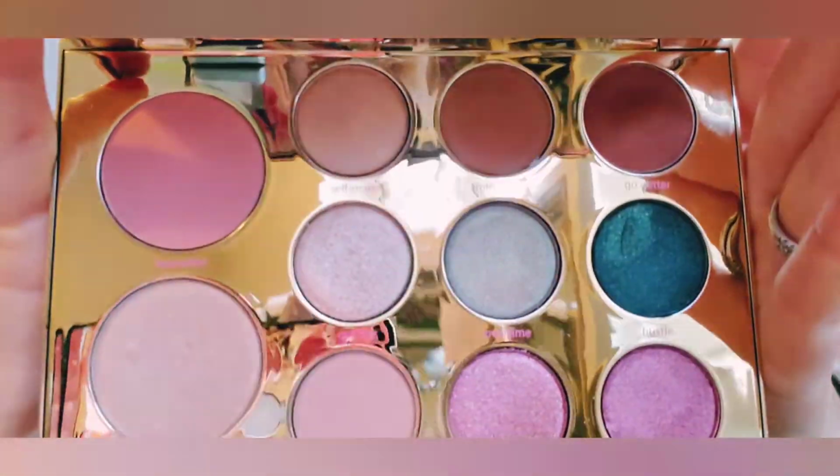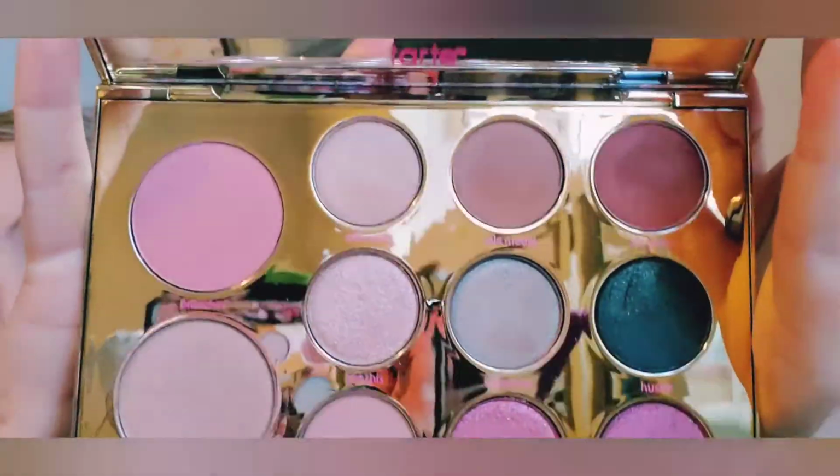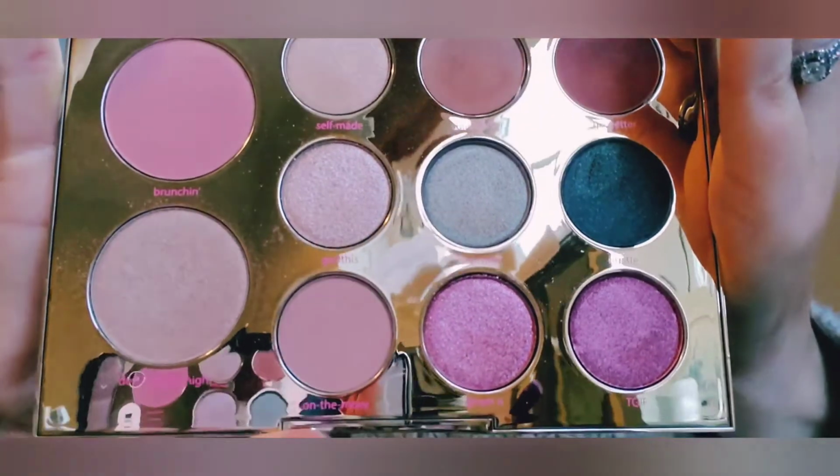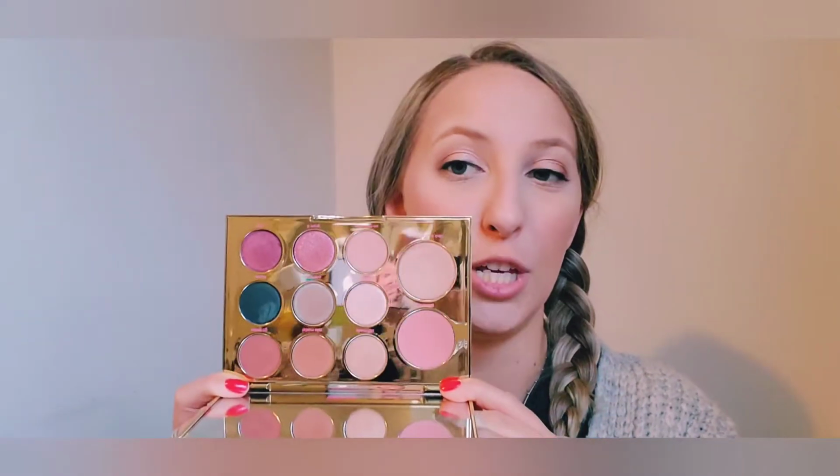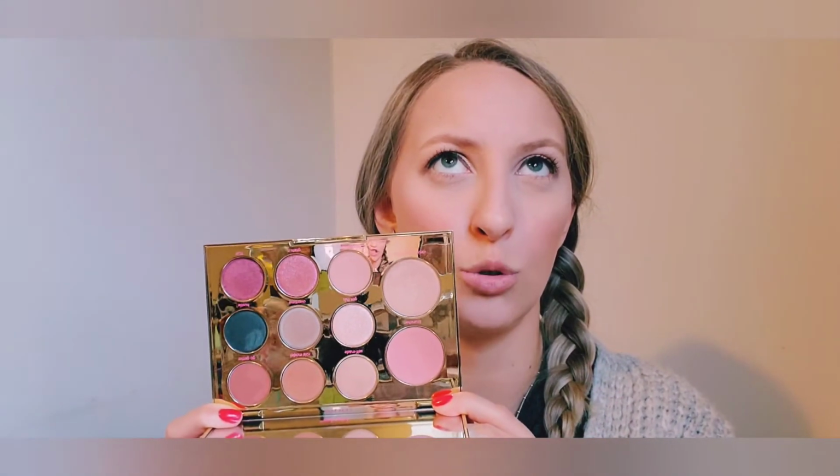You can do so many looks with this. It's supposed to be like daytime to nighttime kind of office, I guess, is where they describe it, like a gal on the go. I have really enjoyed this palette so far. I've only used it twice, but I really enjoy it.